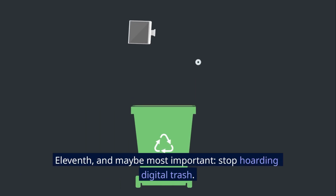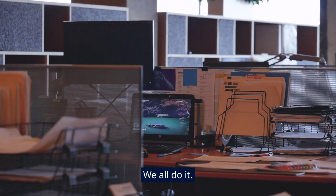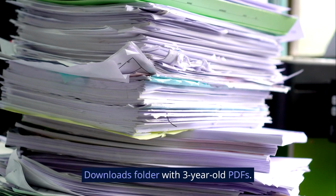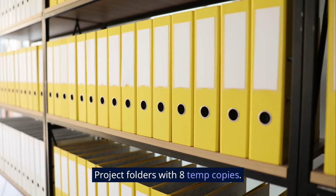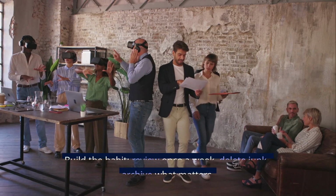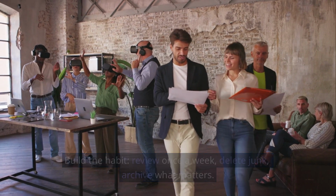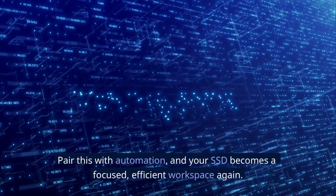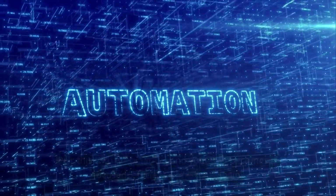Eleventh, and maybe most important, stop hoarding digital trash. We all did. Downloads folder with 3-year-old PDFs. Project folders with 8 temp copies. Screenshots you forgot. Build the habit. Review once a week, delete junk, archive what matters. Pair this with automation, and your SSD becomes a focused, efficient workspace again.